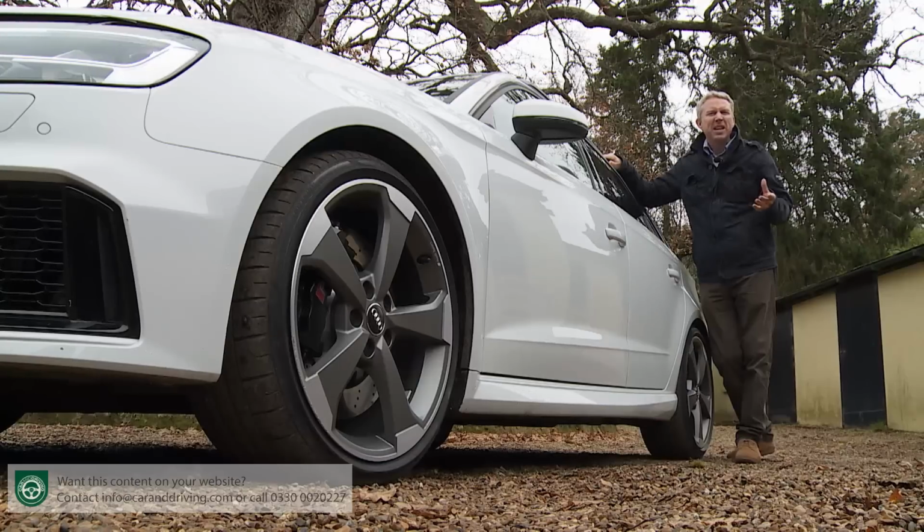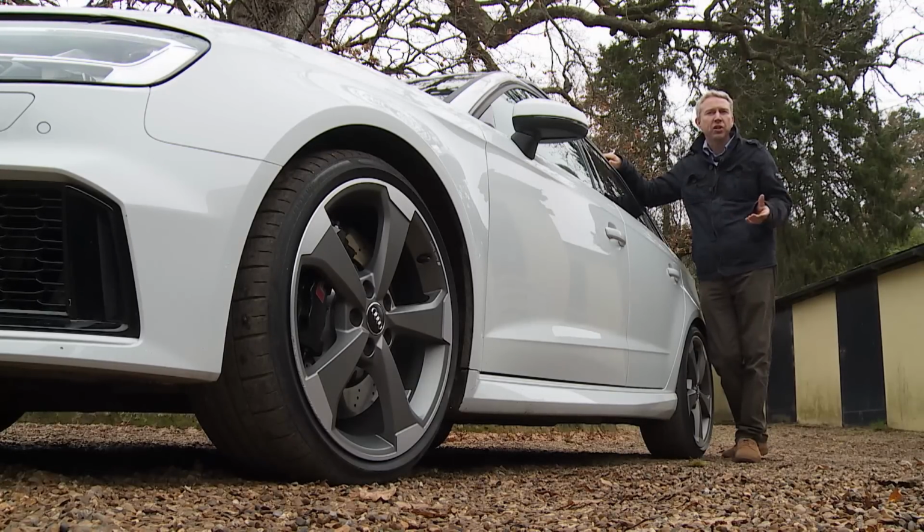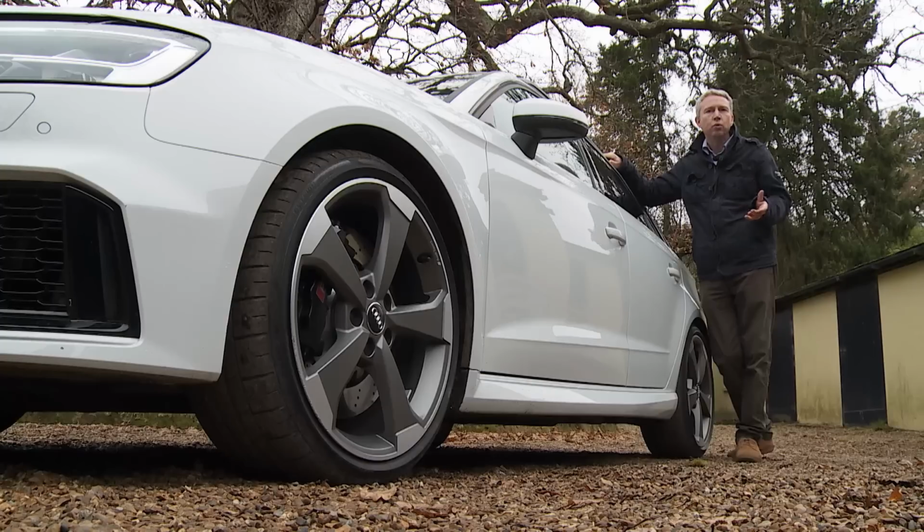It does seem a bit mean, though, to make RS3 buyers pay extra for the hill hold assist feature that stops you from drifting backwards on uphill junctions. And it'd also be nice if the brand could include its clever Audi Pre-Sense Basic system that tightens the seat belts, closes the windows and activates the hazard warning lights if the electronics suggest that a crash impact is imminent.